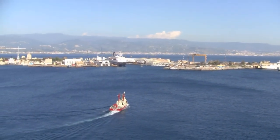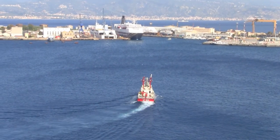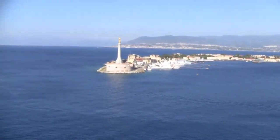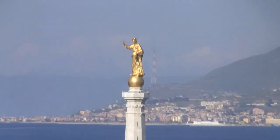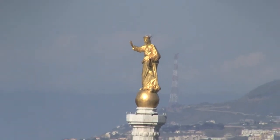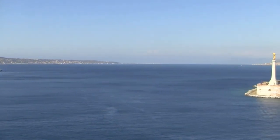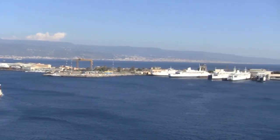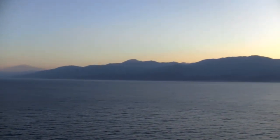Beautiful Messina harbor in the evening. It's about 5 o'clock, and I'm back on board ship after spending a great day in Taormina. And the sun is on the other side of the ship now from this morning. So I thought I'd take some more pictures of this side.